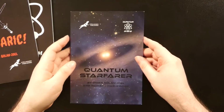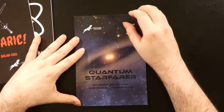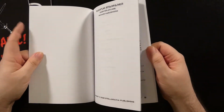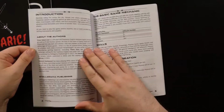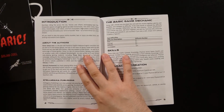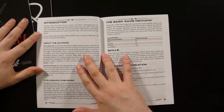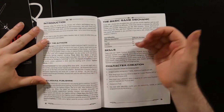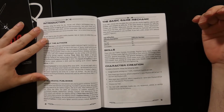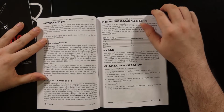So let's go ahead and look at the contents first. And as I said, we'll focus on Quantum Starfarer. Quantum Starfarer is a sci-fi role-playing game based on a very stripped-down version of the Cepheus engine, now redubbed the Quantum Engine. Goes with basically a starfaring space opera style sort of gameplay. You've got the basic game mechanic, which is the same as it has been in many Cepheus engines. You've got 2d6 plus a skill modifier versus difficulty numbers, and they're listed here in a table in the front.